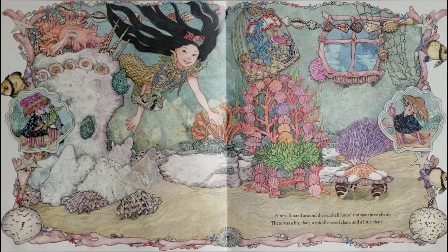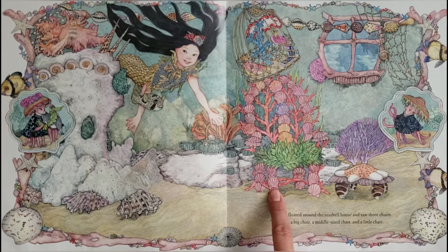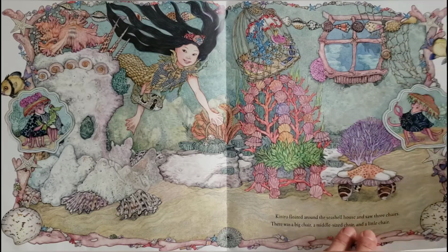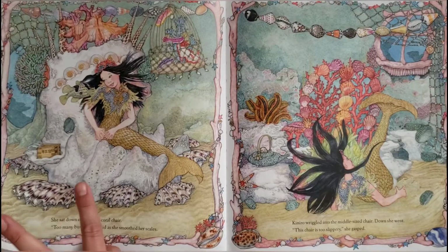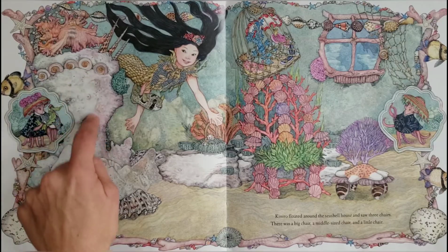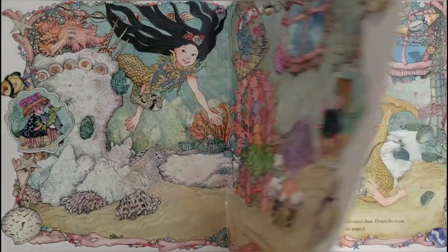Kinero floated around the seashell house and saw 3 chairs. Do you see the 3 chairs? Let's see if we can find the 3 chairs. I see 1 chair. I see 2 chairs. I wonder where the 3rd chair is. There's a big chair and a middle-sized chair and a little chair. So if you can find the other chair, let me know, because I do not see it. Oh, it was this chair. Let's see if we can find this chair over here. Ooh, this is the huge chair. I did not know that was a chair.